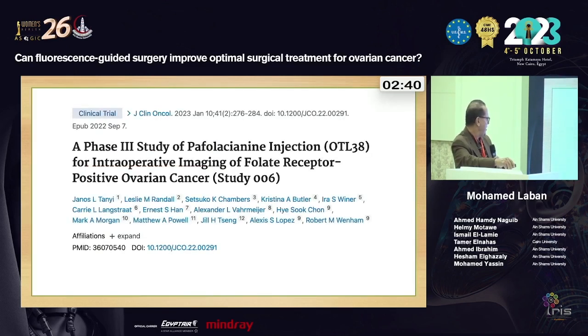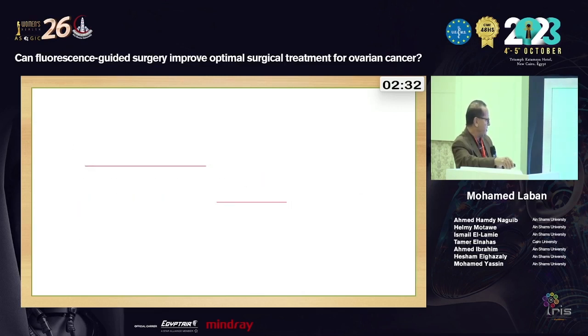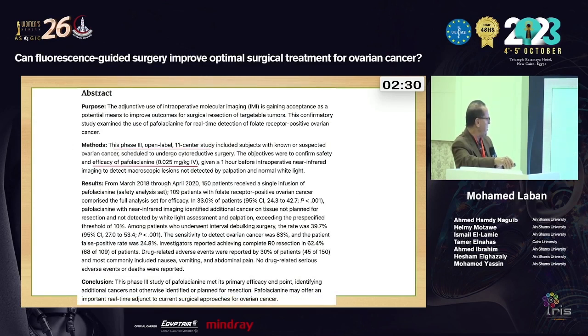And then a phase 3 study was published on the use of OTL-38. Very important data has been retrieved from this study. The margin areas are the very important issues we came across in this study. In primary debulking, 33% of patients were amenable to more resection of parts which were not seen by the naked eye.